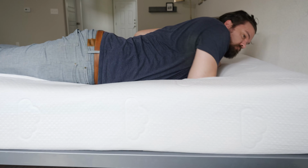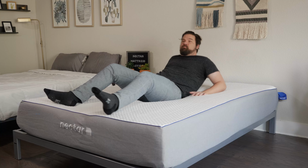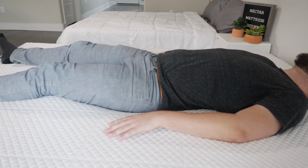Moving to my stomach at the same time, not quite supportive enough for someone of my weight. I'm definitely bowing in the hips and getting out of alignment. Moving over to the Nectar mattress on my back, also a very good balance of comfort and support. My hips sink in, not too far, good lumbar support, excellent contouring as well.